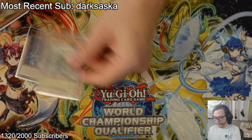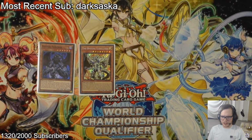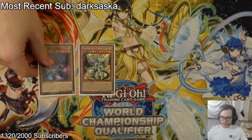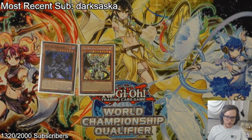Now we're going to get into the non-Albaz monsters. We'll go the 2 Bystials, Bystial Lubellion and Saronir. I still think that they're very necessary. I mean, you can theoretically cut them, but this card's ridiculous. You need it in any sort of Cartesia build, because this plus Cartesia is almost a full combo basically, and that's how you can get to your Branded Fusion. It's just more lines to Branded Fusion.